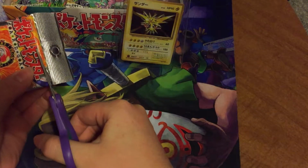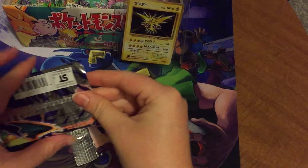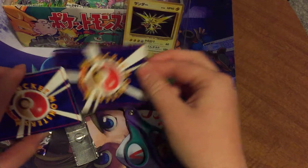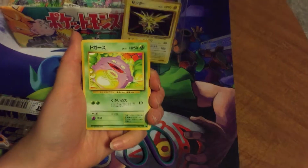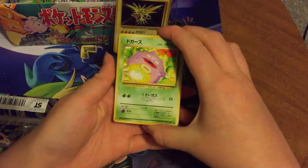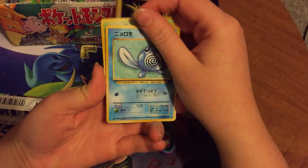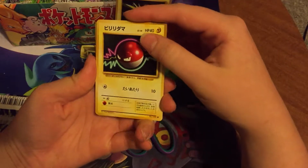Yeah, I haven't seen very many Venusaurs, Blastoises, or I haven't even seen 1 Charizard yet. So I have no idea how difficult it is to pull those, but I would assume that those are probably the harder ones to pull, considering that they are the more popular evolutions of the starters.